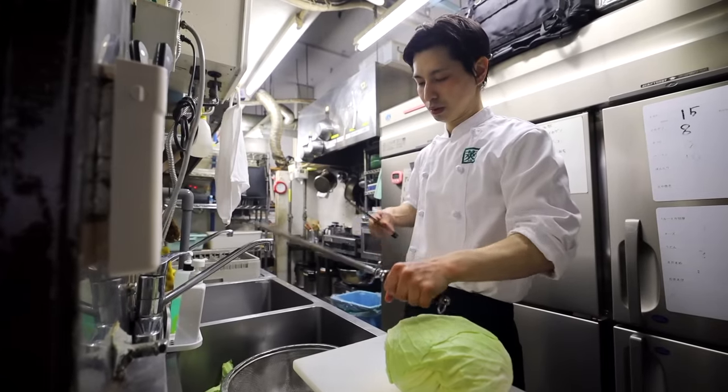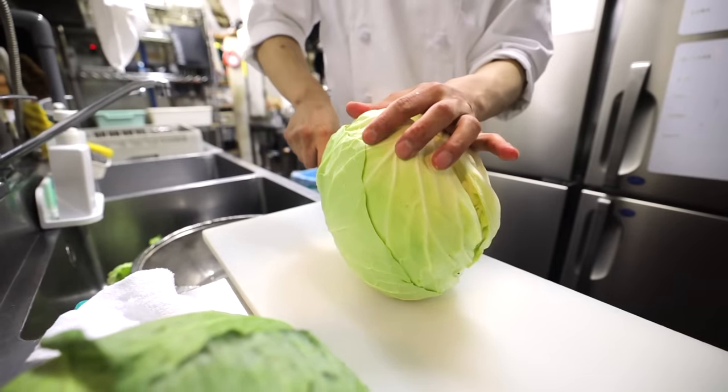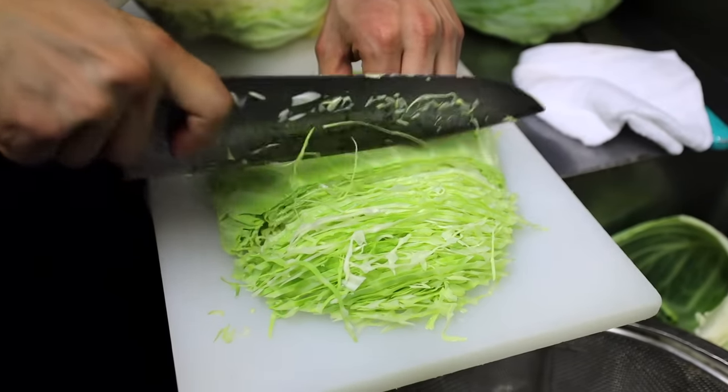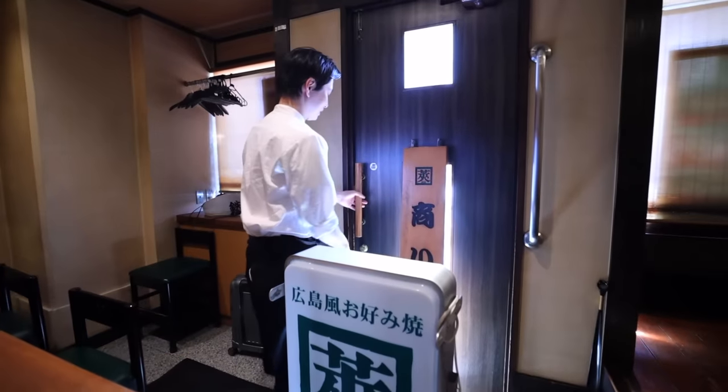So Yusuke is 34 years old, and in total he's been working at the shop for about 15 years, which is almost half of his entire life. In fact, he was only 7 years old when his father first started the restaurant, so it's always been very much part of his life.